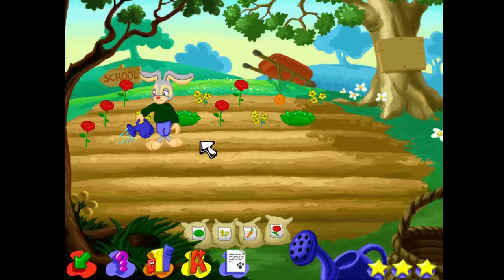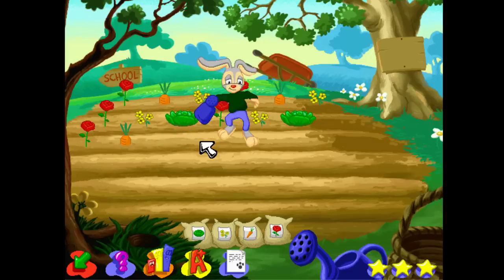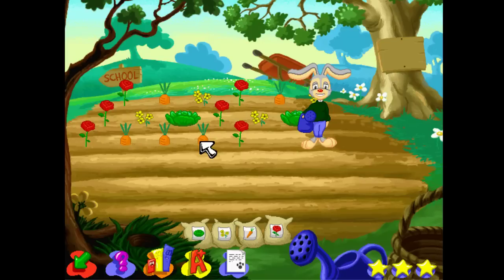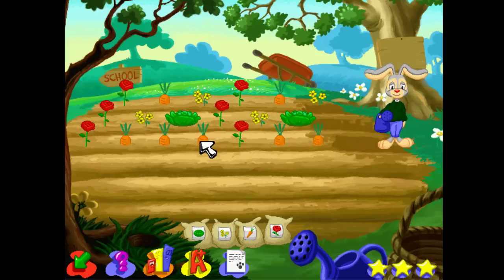Rose. Carrot. Rose. Carrot. Can you guess which plant will grow next? Carrot. That's right. Good job. Wow, you got them all right. You deserve a star.